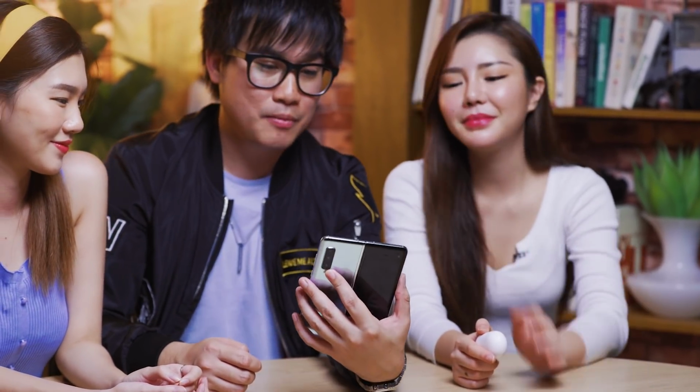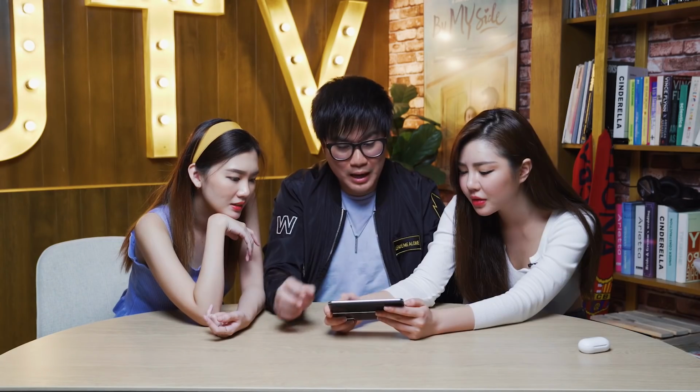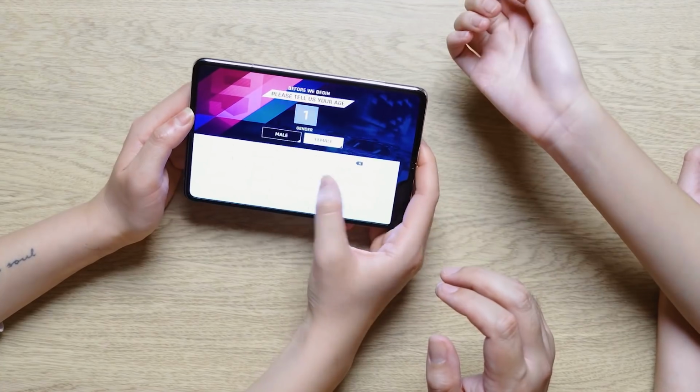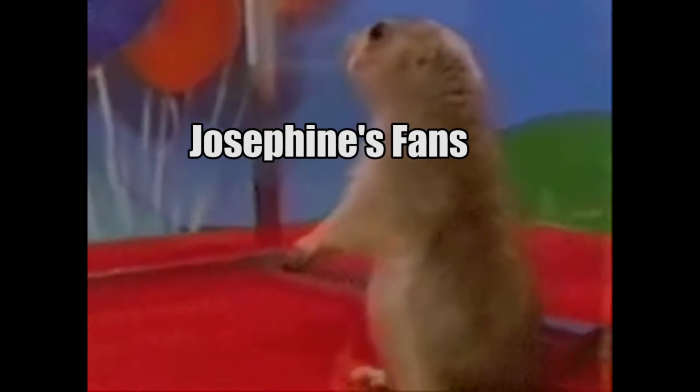Super helpful for people like me, because Josephine sometimes forgets her script. Okay, cool. I just wonder what kind of games they have for you to play. Oh right. Wow, you do not meet the age requirement to access. Please, Josephine, don't lie. Everybody knows that you're 45.